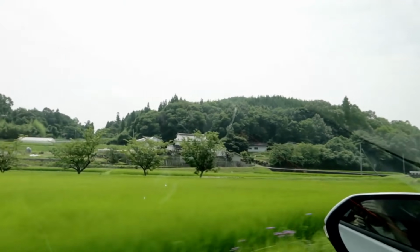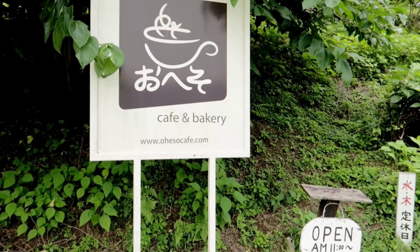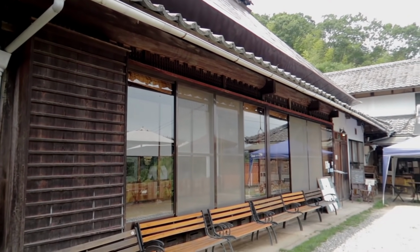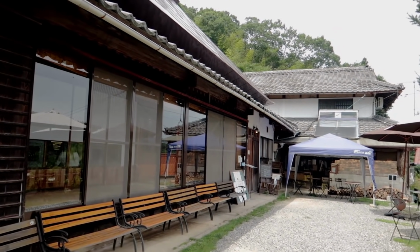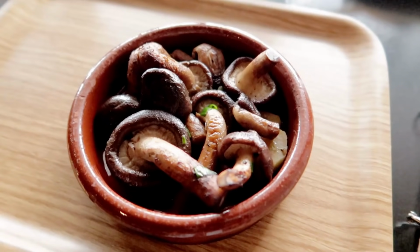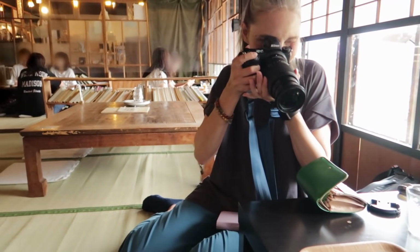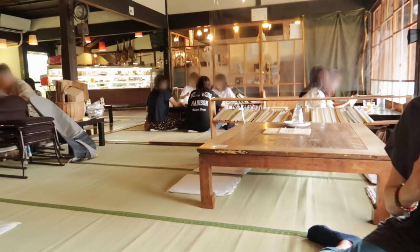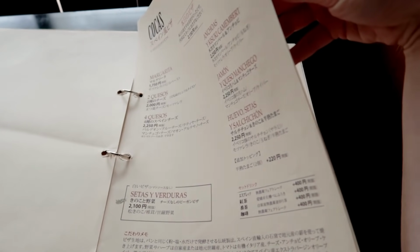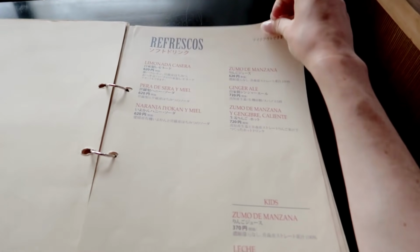We are in the Hiroshima Prefecture, driving through the mountains and the rice fields to get to Oheso Cafe. It is quite literally in the middle of the rice fields, and it's inside of this 150-year-old traditional Japanese home. They've remodeled it and given it a new life. It's owned by a husband and wife team. She is Japanese and he is Spanish, so they brought their two cultures together to bring you a tapas-style cafe menu. The menu changes seasonally, and they're also located across the street from their own wheat farm.